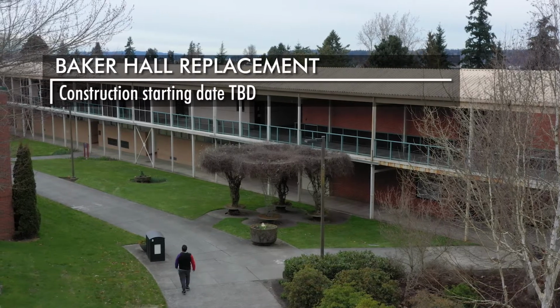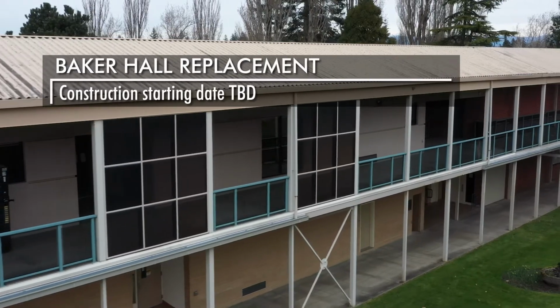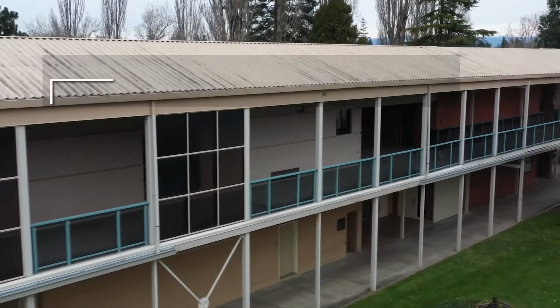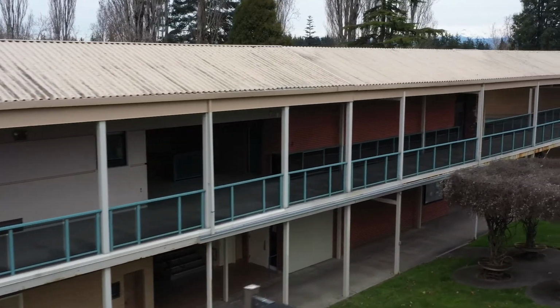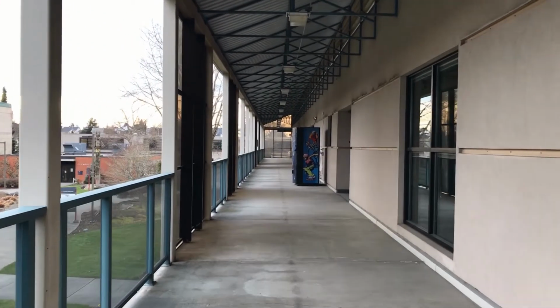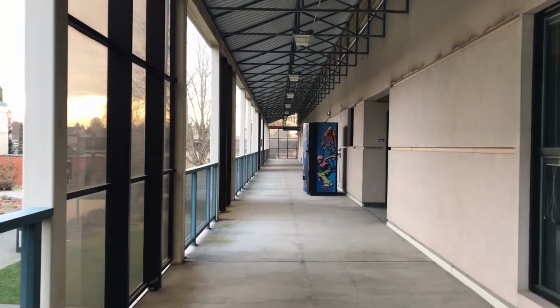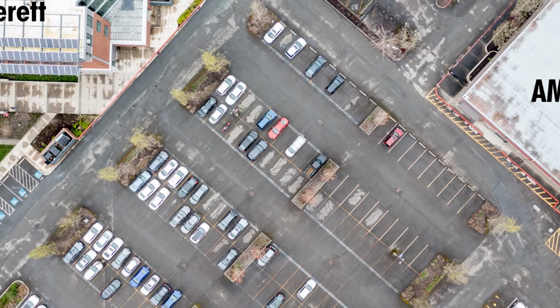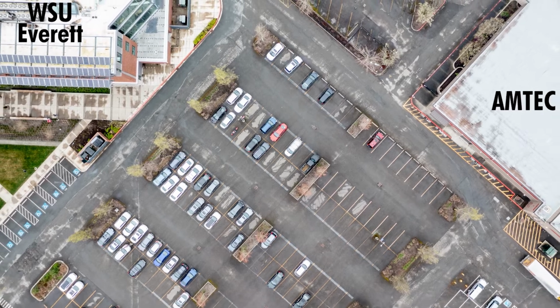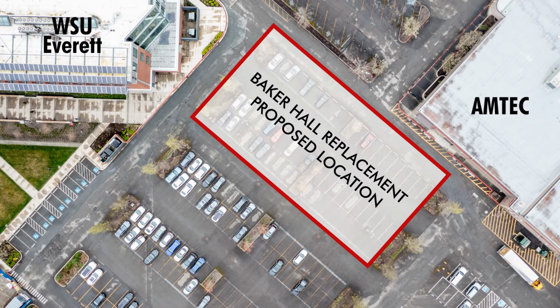EVCC's Baker Hall, originally constructed in 1961, is EVCC's third oldest classroom and lab building still in academic use. The college will replace the building with one designed for students training for success in an increasingly competitive and collaborative global economy. The Baker Hall replacement will contain 16 primary instructional classrooms, 2 basic skills labs, and instructional support spaces. An auditorium, which can be used as a black box theater, will serve multiple roles.